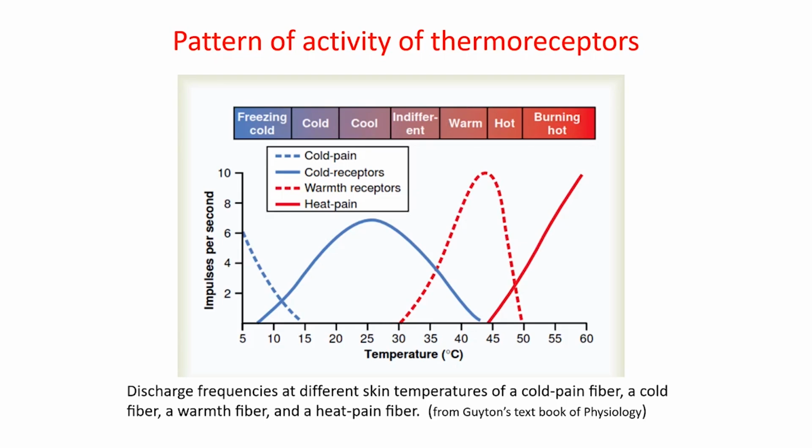And as the temperature drops from 32 degrees further down to 24 or 25, there is a gradual increase in the discharge pattern. And at temperatures below 25 or 24, the discharge is decreasing, though it is still greater than the resting level.